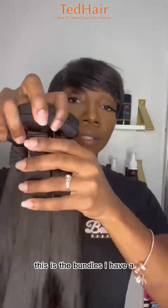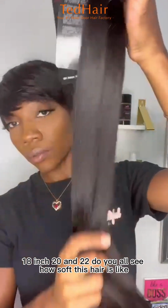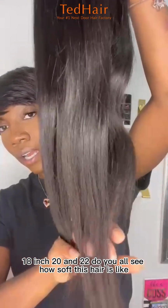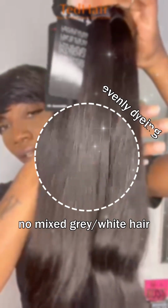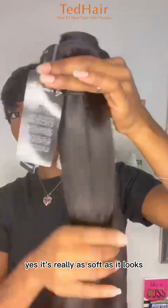This is the bundles. I have an 18-inch, 20 and 22. Do y'all see how soft this hair is? Like, do y'all see this? Yes, it's really as soft as it looks.